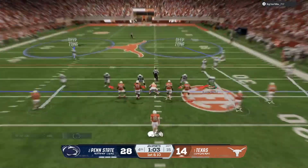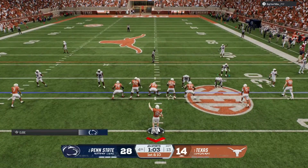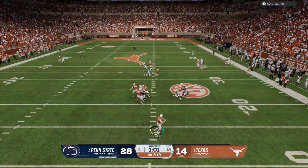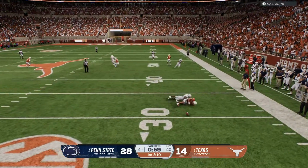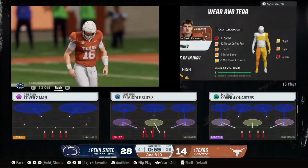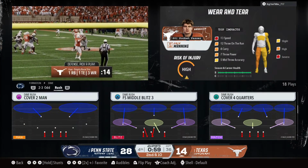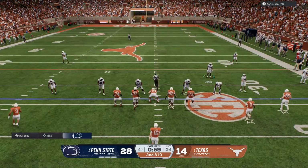They'll get this drive started from their own 26. Wants to throw on 1st down. And that incomplete pass caused by the big hit on 1st down. 2nd down coming. Well, this has been a day to forget if you're this quarterback.